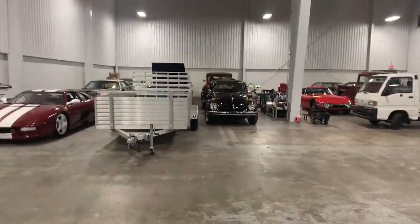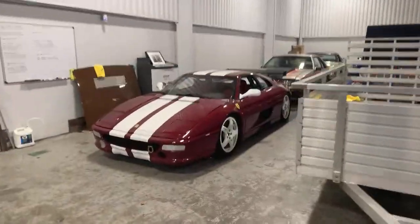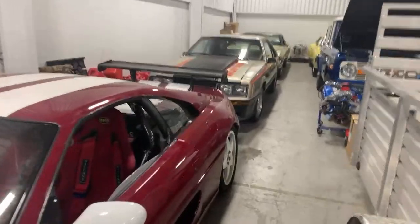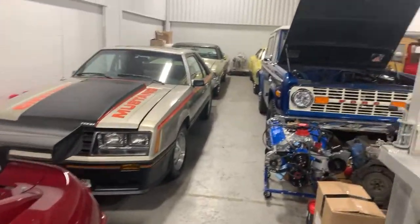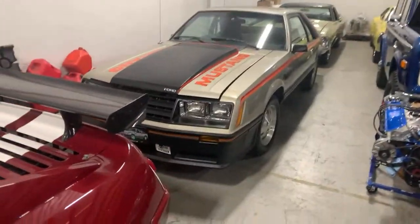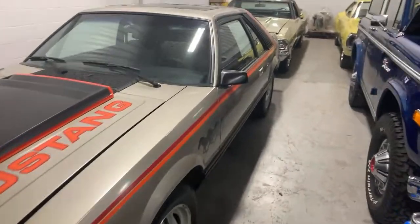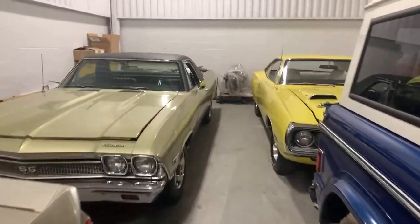So I'll just walk around back here. There's some really cool stuff. There's a whole other building next door, so stay tuned. There are some incredible cars stuffed back here. These are ones that they're either driving or that are being worked on. Here's an anniversary Ford Mustang, 1979. Looks probably unrestored. I see that there's a window sticker here. Looks original. But there's some super rare stuff back here.